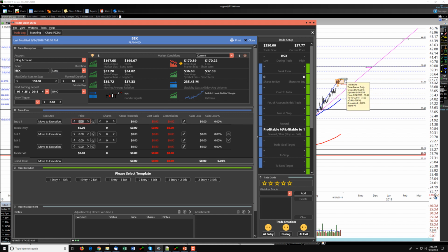We're looking for an entry here at about 37.90, which is pretty conservative, and the stop down here at about 37.10. With the first target up here around 39.88. Well, the fib is at 39.91, so let's call it 39.85. And for the second target up here, we'll look at it from a conservative standpoint. Let's call it 43.30.